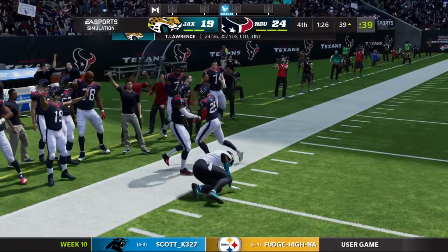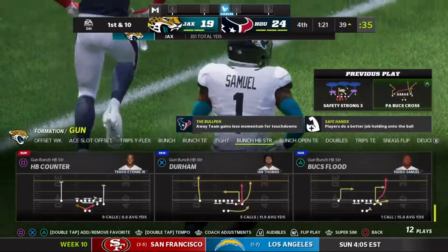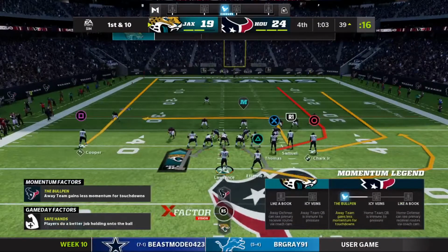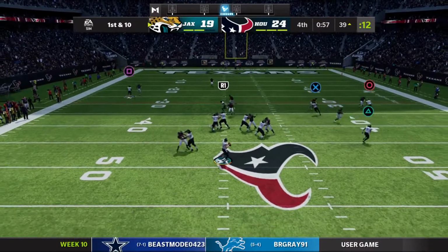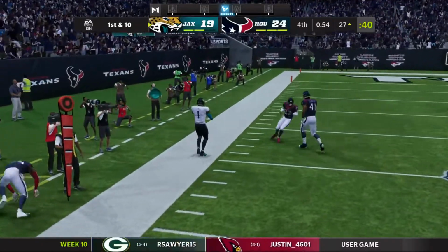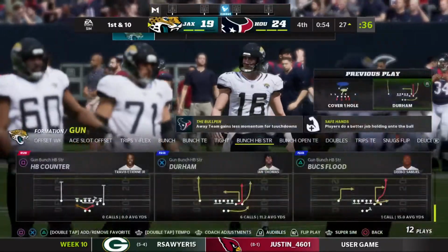Did he keep the feet in? Yes, he got them both down, says the side judge. And that's good enough for a first down. So from the 39 now, they'll come up on a 1st and 10. Back to throw. And returns it right back to Samuel. And he is out of bounds, but not before he's inside the 30.